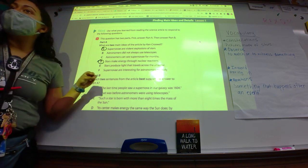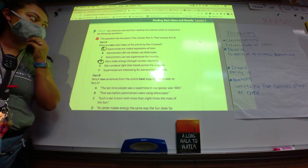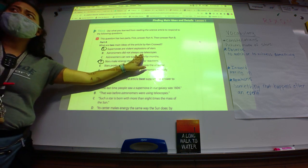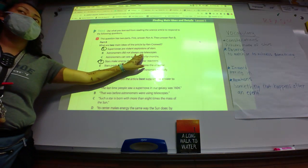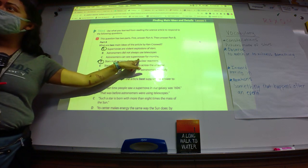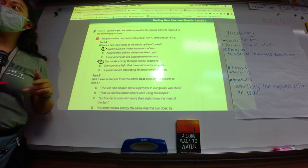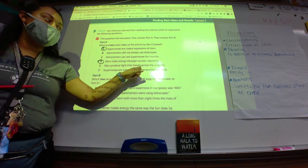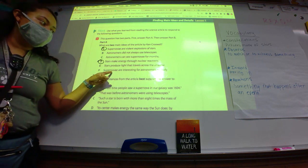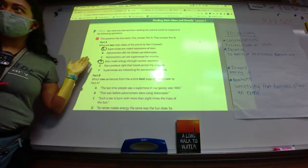Okay, are any of the other ones a close option? No. Does most of the text talk about astronomers do not always use telescopes? No, that was only one sentence out of the whole article, right? So definitely not that one. Astronomers can see supernovae for months? Nope. It did not talk about a whole paragraph about that. Not even a page. Stars produce light that travels across the universe? Nope, it didn't talk a lot about that either. Supernovae are interesting for astronomers to study? Kind of, but was that what the whole thing was about?